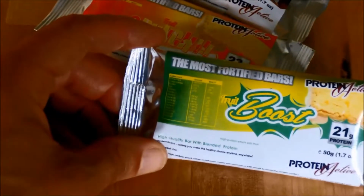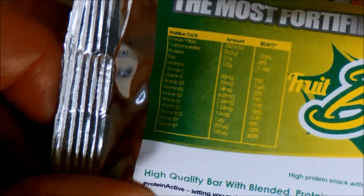I'm going to have to read this, you won't be able to see this, I can. It does say, let's try to focus again, 21 grams of protein, 3.5 grams of fat, and vitamins.